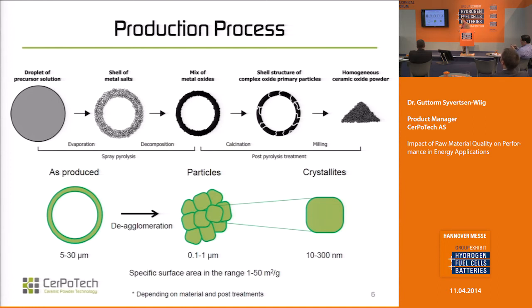You first have an atomized droplet of solution which evaporates, so you have a metal shell, an eggshell-like structure. This decomposes partially in the furnace into metal oxides and some carbonates, maybe some nitrates left, which means we had to use another thermal treatment to decompose all the material. Then you get a very homogeneous ceramic powder after deagglomeration or milling down these hollow spheres.